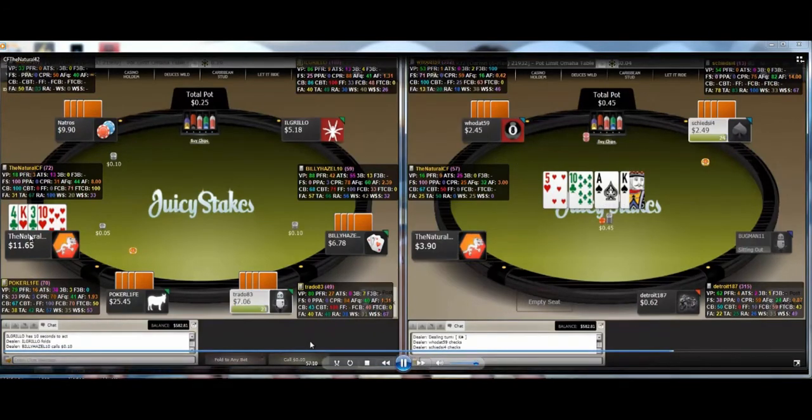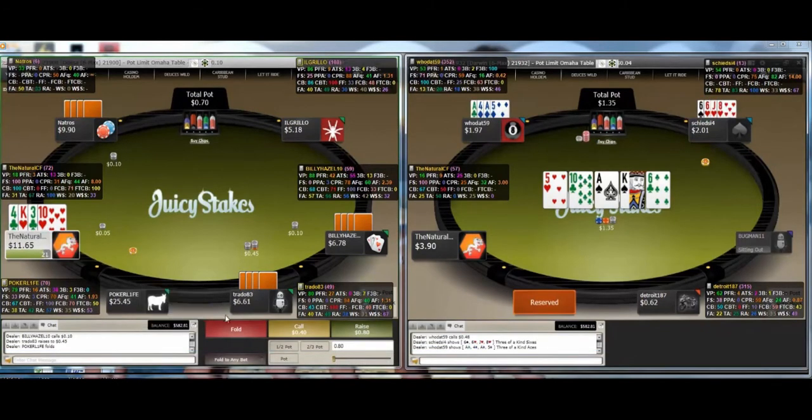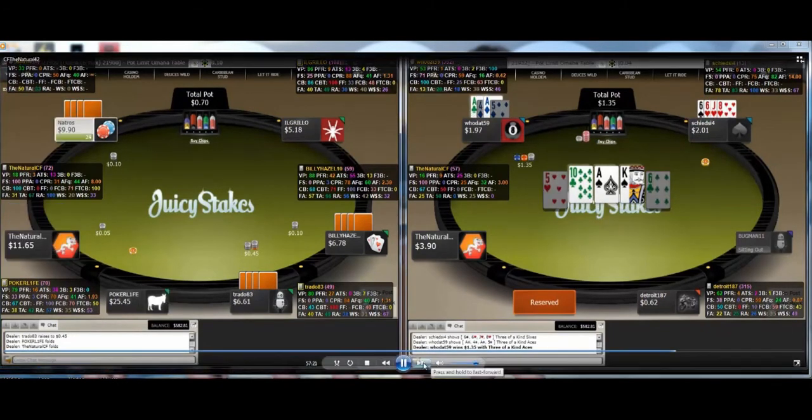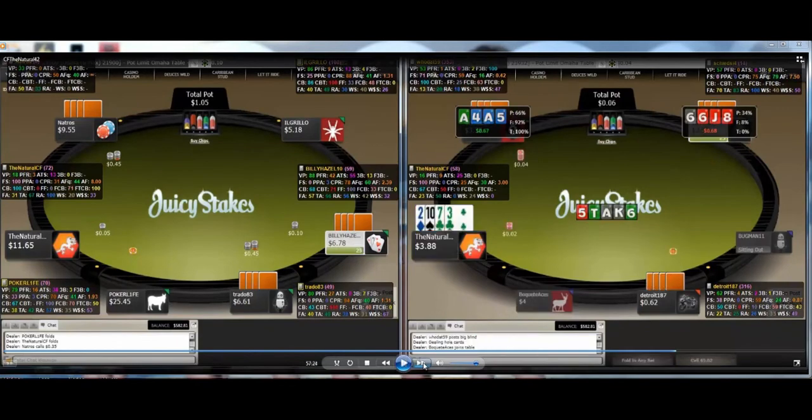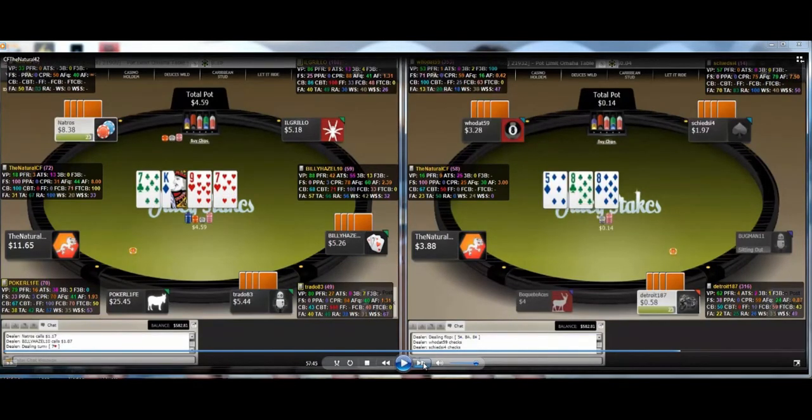Here, I wouldn't mind seeing a flop. 3-4, king 10 with a suit, but I don't know that I'm going to call a raise out of position here. Yeah, I fold it. It's a good fold. It's just not a good enough hand. So, yeah. All right, let's keep moving.